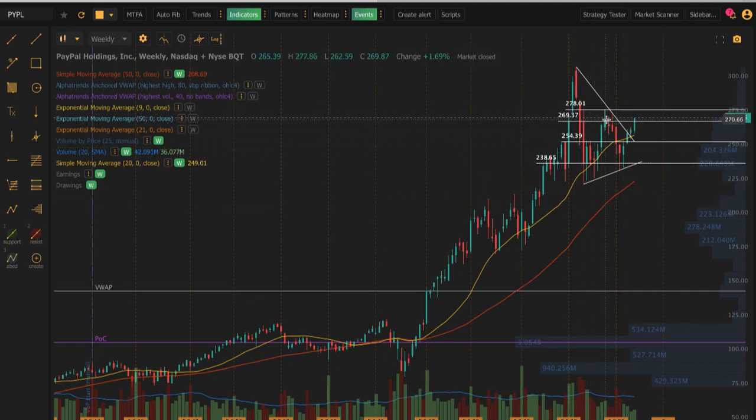We did see a nice breakout of this pinch point. We did have a bounce off this 20 SMA on the weekly time frame, and then we got above this 269.37 level, which was a rejection level. I'd like to see if we could actually test 278. If we can break that level, then we could actually see a nice push to the upside.